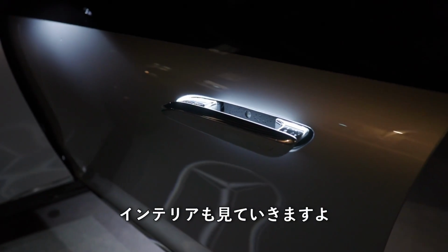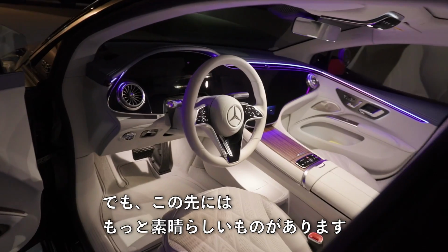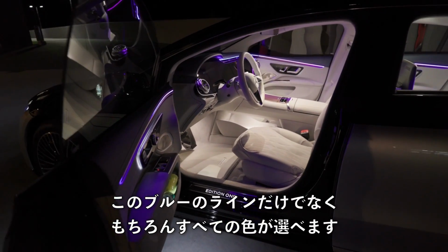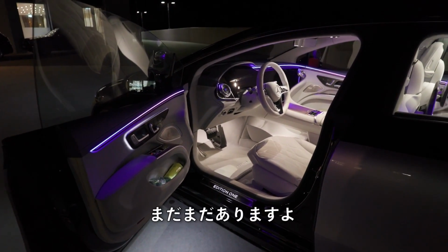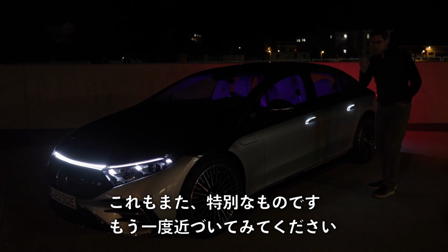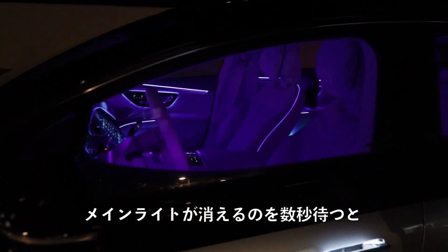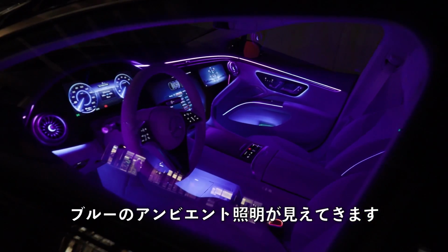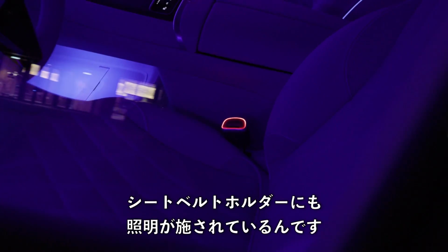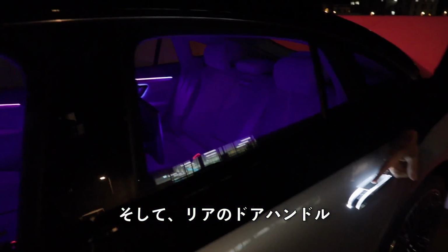And there's more to come on the interior. Here at the moment for the entry, a bright styling, bright illumination. But there's even more spectacular stuff to come. Automatically it switches on the ambient lighting. These blue lights, of course, all colors can be picked. And there's even more to come here at nighttime. This is really beautiful. This is also very special. Come closer again. So I turn on the ignition and then I wait a few seconds for the main light to shut off, and then you can see the blue ambient lighting here once again. And even the seat belt holders, you see the red dots, how the seat belt holders are actually illuminated. This is also again really, really special. And then also here, the rear door handles.